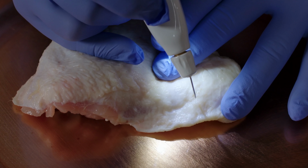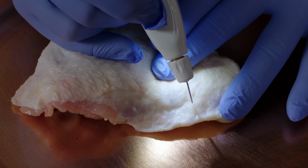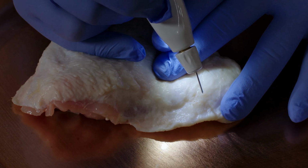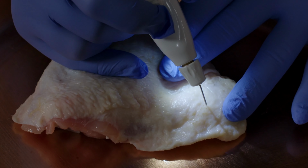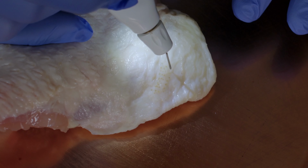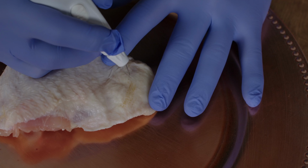You see this is creating small little bursts of plasma, and everywhere we put that little burst of energy is going to stimulate collagen. With this particular device, we're actually also removing a little bit of tissue in that area. This is going to be safe for all skin types. Obviously, this is something that you want to make sure that you go to a trained provider for.